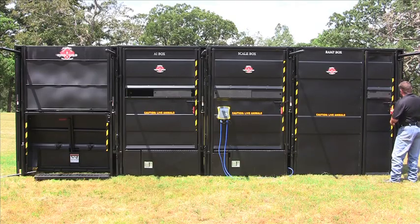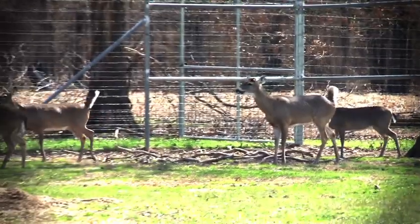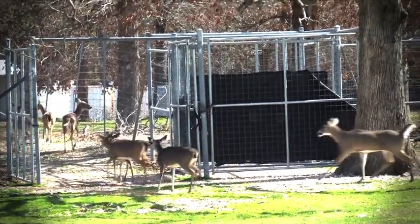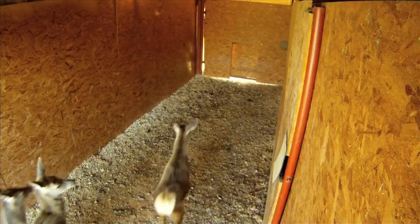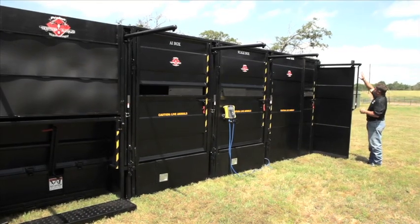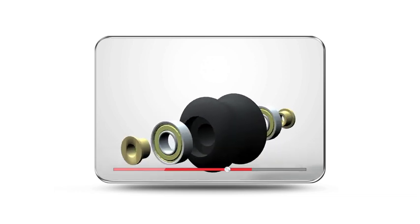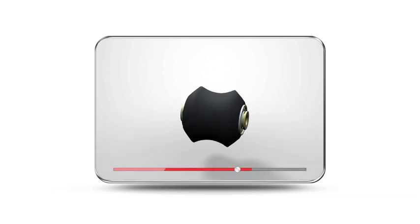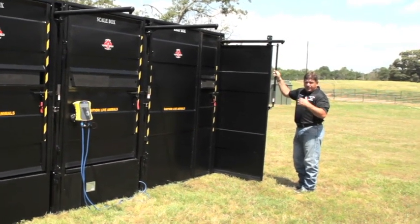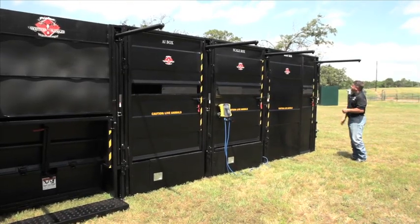Basically, we're going to start at the back. What I'm going to do is I'm going to bring deer in from outside a pen where they're kept. I'm going to bring them down into a smaller alley. I'm going to push them in. And then once I get them into that alley, I'm actually able to start bringing them into this system. All of these rollers are apple core rollers with bearings in them. They're very durable. They last long. This again is the same system we use on bucking chutes and horse stalls, those kind of things. Very durable. And all of them have slam latches.